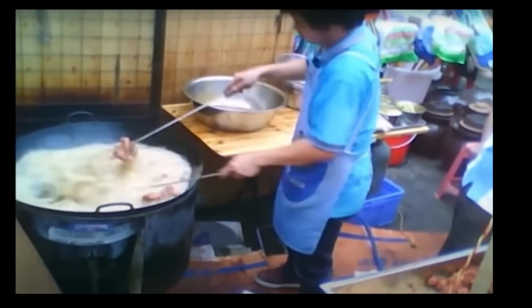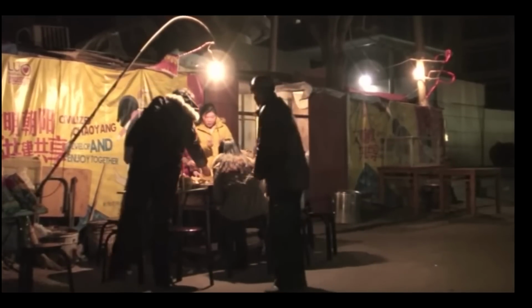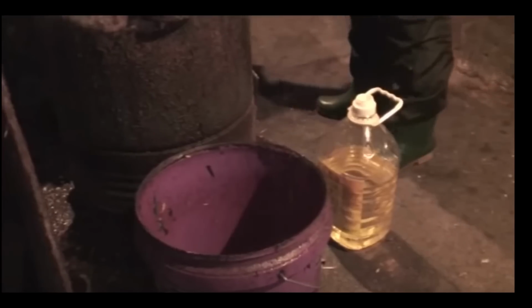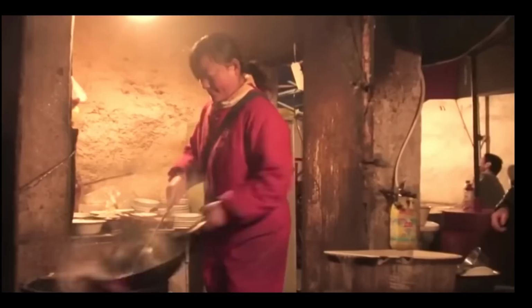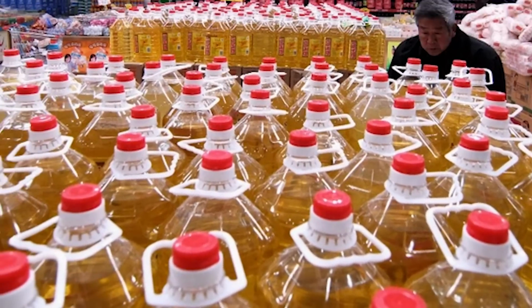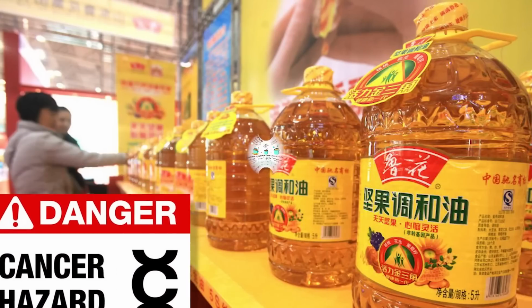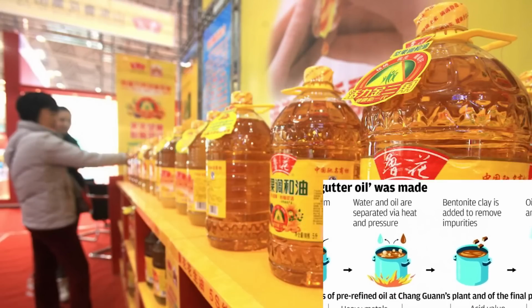Now this is pretty outrageous because this cooking oil, I mean, it's pulled from the sewers, so you can't imagine the amount of toxins they have in it. I'm pretty sure it's not guaranteed to be good for you. Now listen to this. Chinese experts estimate that possibly up to 1/10 of China's cooking oil is actually gutter oil and is found to contain carcinogens and other toxic chemicals that are harmful to humans.